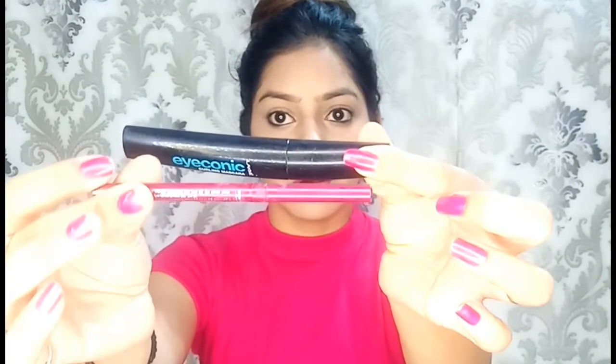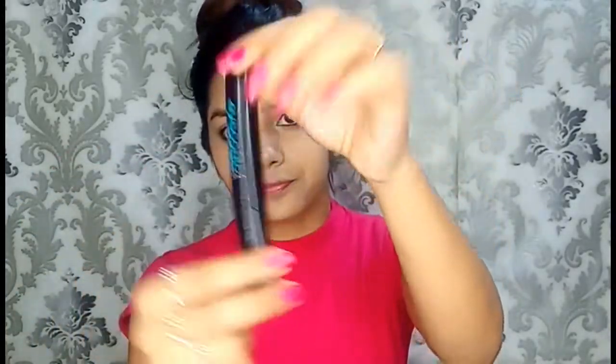First one is Kajal by Oriflame and second one is mascara by Iconic. So starting with the Kajal, I'm just putting it in my waterline, in the lower and upper both. Then I applied a little extra kajal and then I'm taking this small brush just to smudge it.